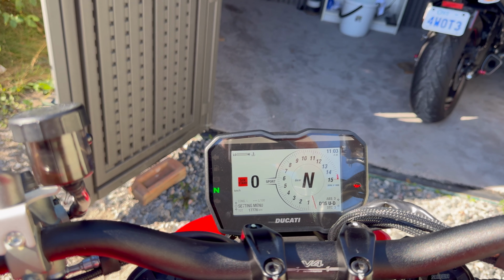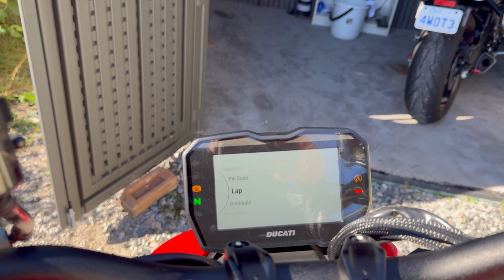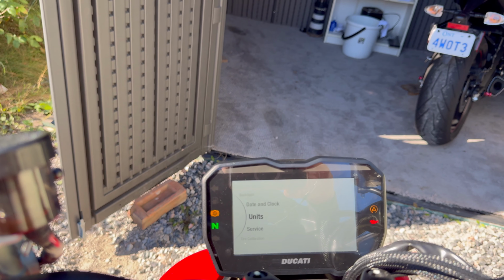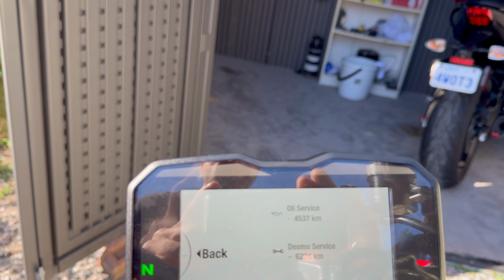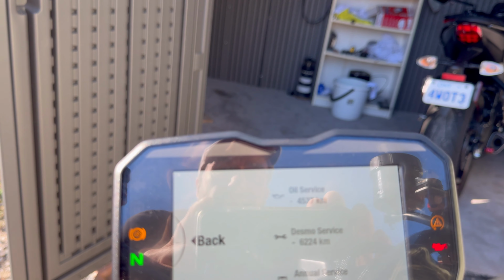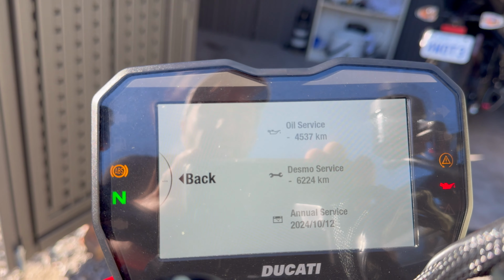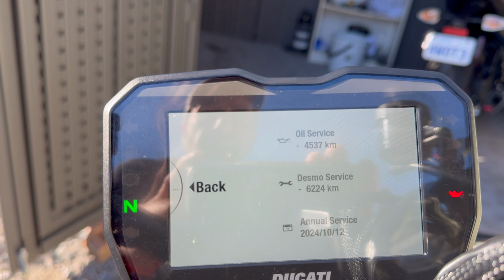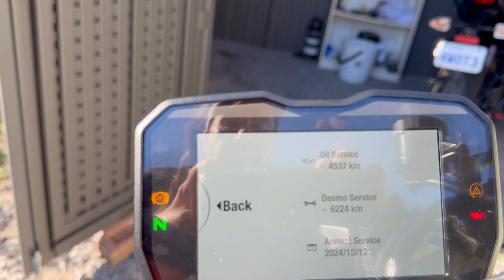So how convenient. And if you go into your settings menu here, it will also tell you other things, such as your oil service. Another 4,000 K, I would need an oil service. My Desmo service is about 6,000 K away. Of course, at the bottom, the annual service. Now, when I get my annual service done, they will do the oil change, of course, and reset that.